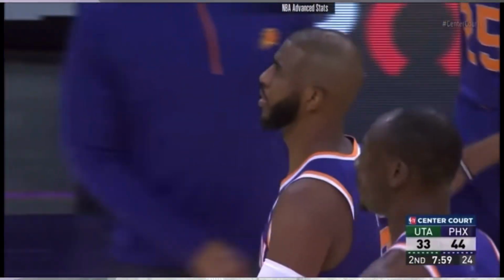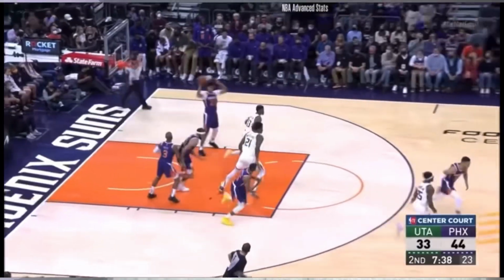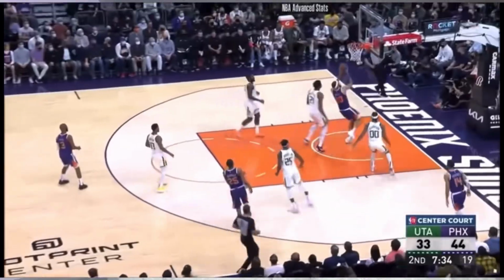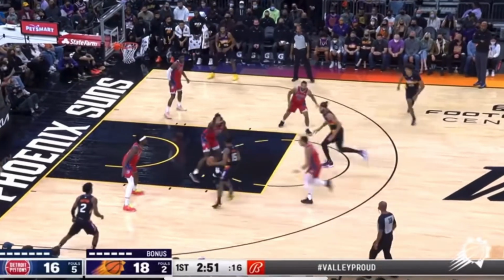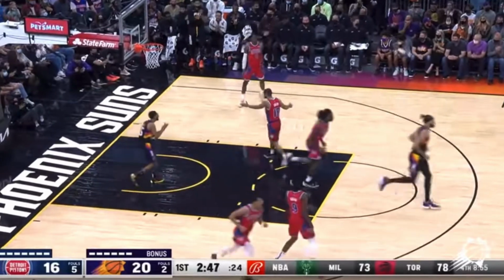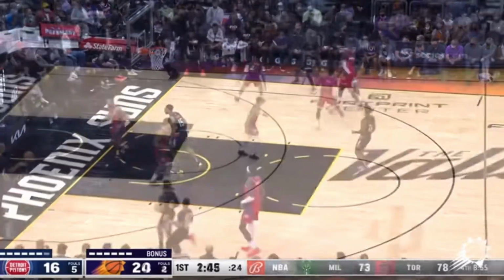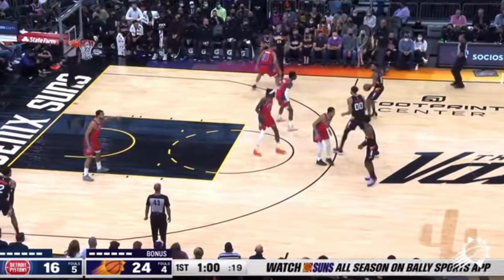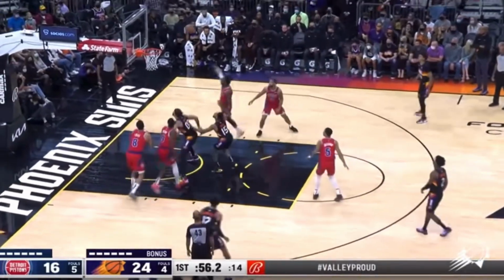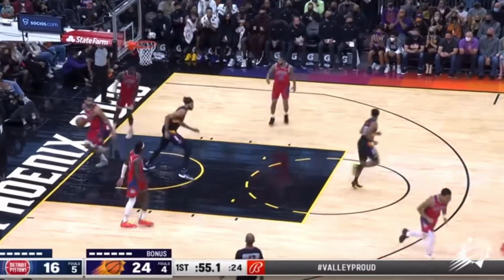And then you look at the other two facilitators on this team, Cameron Payne and Aaron Holiday. And Cameron Payne has been doing a very solid job of backing up Chris Paul. He's been doing it since last season, and this season it seems like he's improved significantly as a playmaker. Since stepping into the starting lineup, he's been averaging at least 5 assists a game, and then he's also had a game where he had like 14 assists.